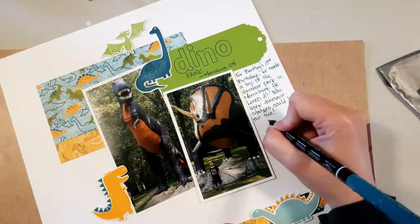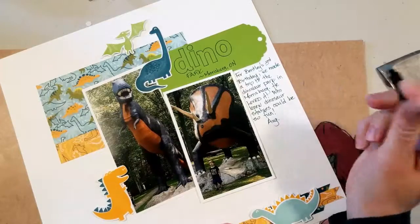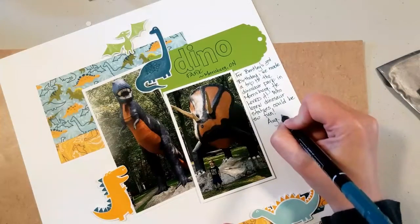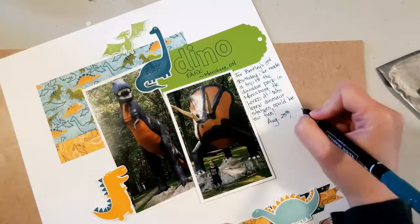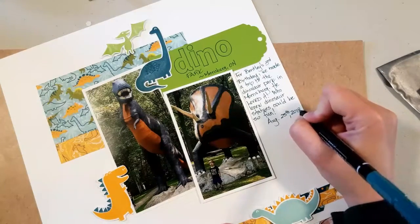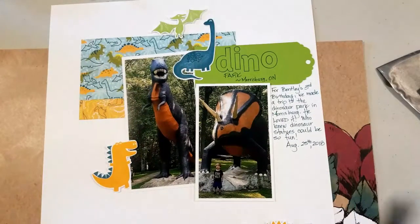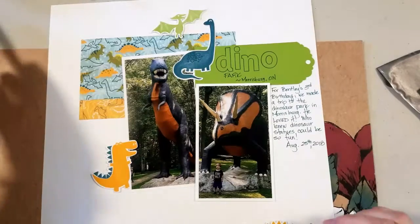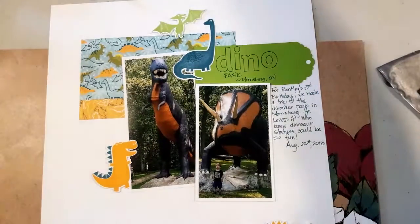And then this would have been, because we actually do his birthday adventures on his birthday. Imagine that. August 25th. And that would have been last year, so that would have been 2018. So journaling is done. And I am horrible for not putting a lot of journaling on. So if you've seen me create layouts before, you already know that.